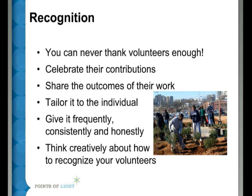Some people get really embarrassed by that. So as you get to know your volunteers, that'll help you to know how to thank them best. But just saying thank you is never wrong. It's always a good thing to thank your volunteers as much as you can. So it's a way to celebrate their contributions, to talk about the outcomes of their work. So, you know, the harvest was this many pounds or this many bushels, or we fed this many people. Tailor it to the individual as much as you can.